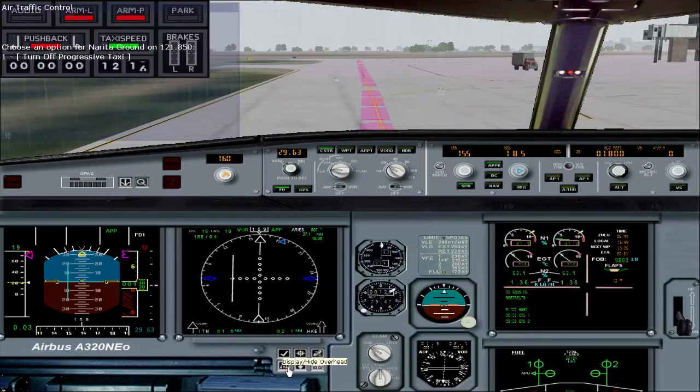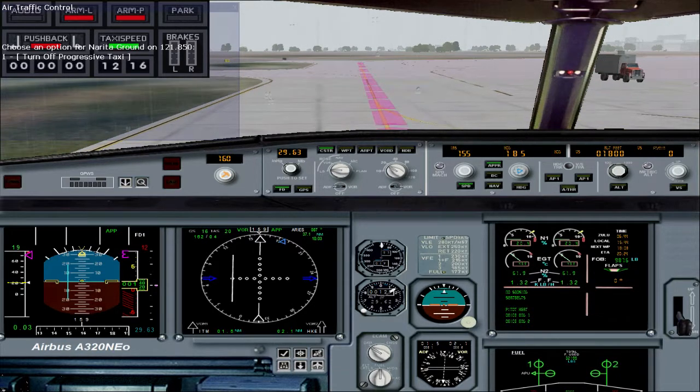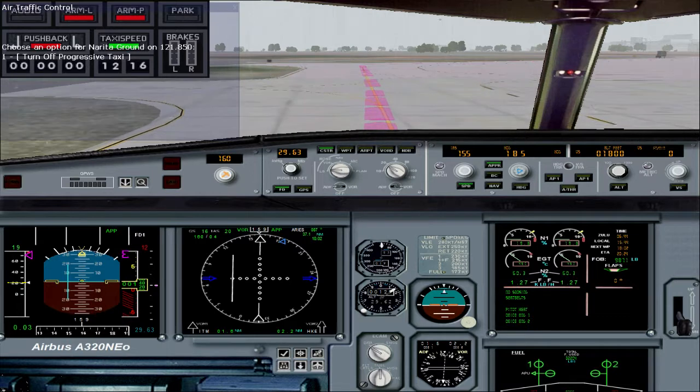And sometimes at an airport of this size, it's not unusual to have two aircraft coming in at the same time, one landing on 16 left and the other one landing on 16 right. That's not unheard of at all.